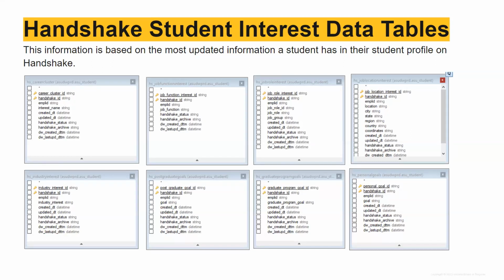So career cluster will be a high-level, topical area. Are they interested in STEM-related fields in terms of their jobs? Job function: do you want to be more of an analyst? Is that the kind of role that you want to be? There's also job role interests, similar. There's job location. So do students want to stay in Arizona? Do they want to go out of state? And all of these other spaces here as well.